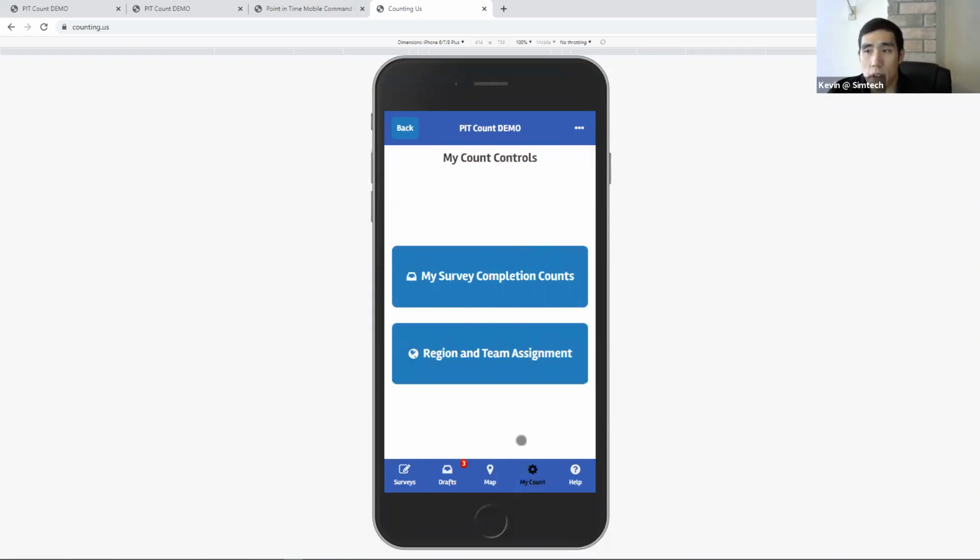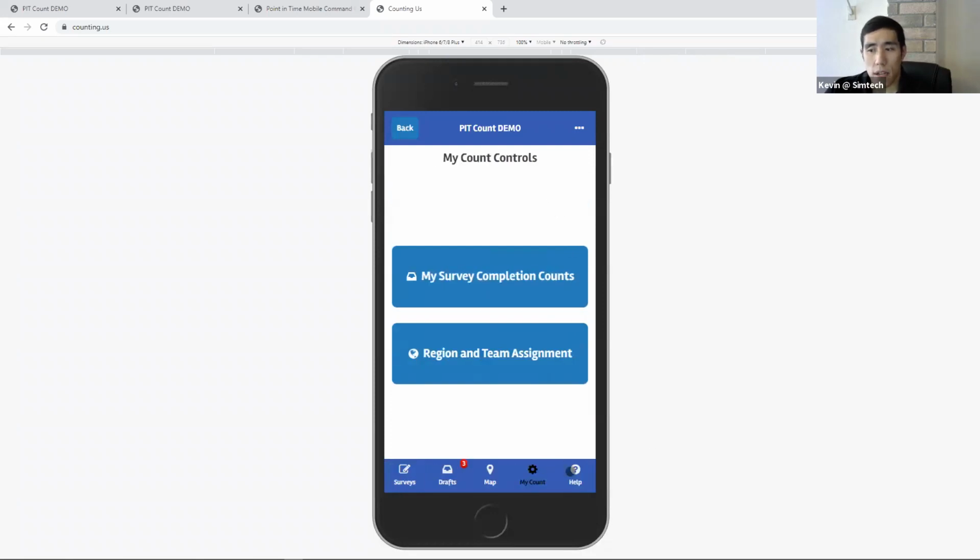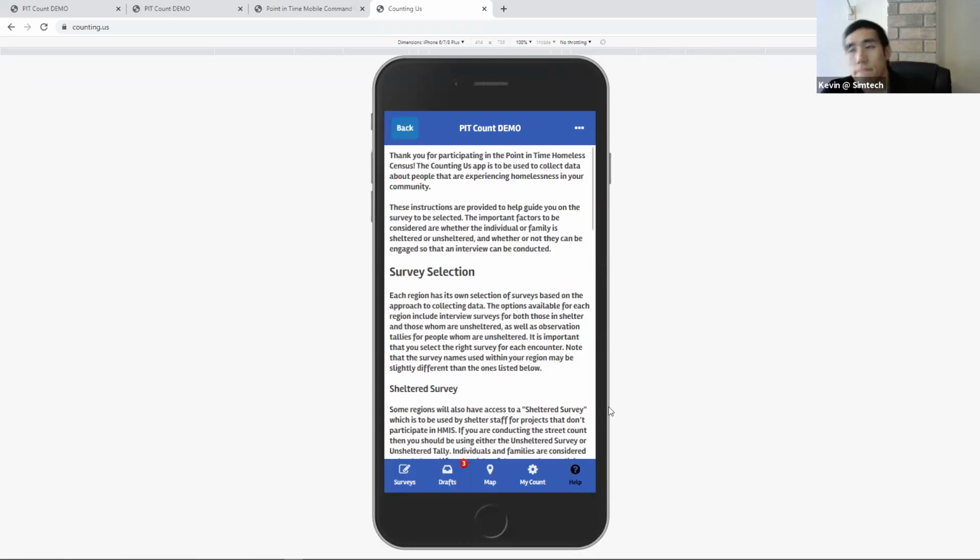We can go over to the My Count section. This is more of a checkup to make sure that things are going through correctly. This button here just tells you that you completed 50 surveys or what have you. And this region and team assignment gives you some information saying that I'm part of the northern region and I'm assigned to test team 1. Alrighty, and then here's some helpful hints on this last tab.